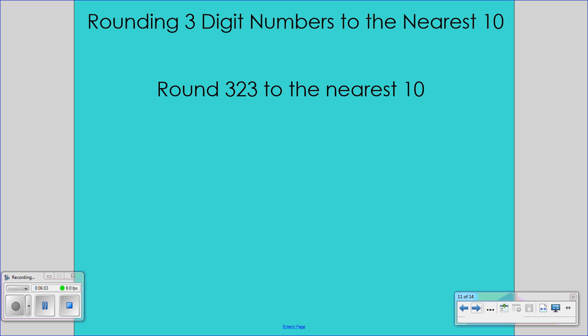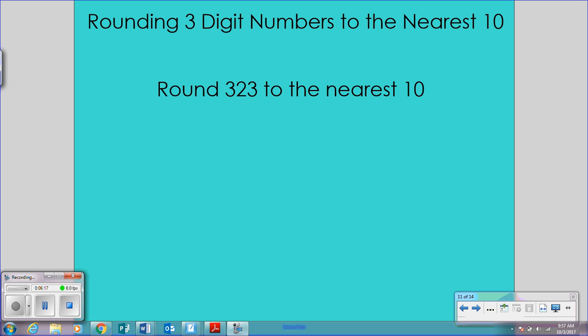Alright, so rounding 3 digits to the nearest 10. I want you to erase your board, put your materials back, whatever you were in charge of, that's what you get rid of. And I want you to write this in your math notebook. We're going to put it in our math notebook together, please. Go through it together. What is my first step? It is always the same, no matter what it says. First step is to do what? Caitlin?